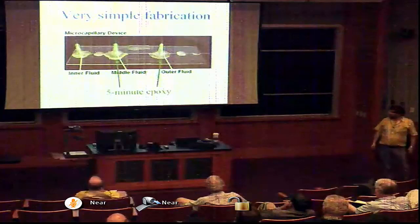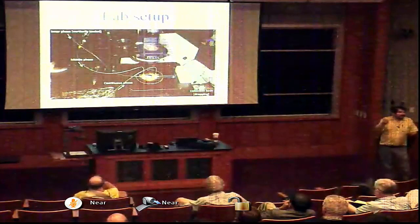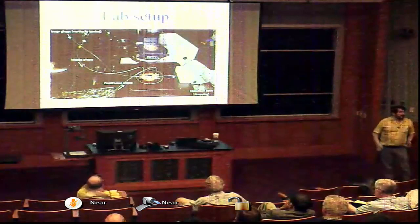This is what it looks like when you put it in the lab. You use a microscope so you can see it. I'll show you pictures of it. It's connected with various pumps and tubing just to the real world. All very, very simple. And it works really well.